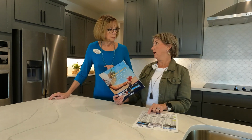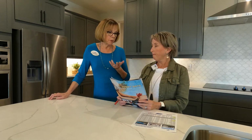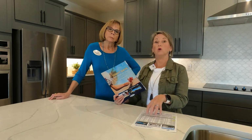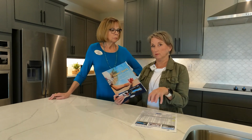That's a lot of house for that much money. A lot of house, and they have some upgrades in them. Yep. And again, when we give you these prices, that's on a specific home, the lot is included, and if you're interested, we'll get you those specific details.